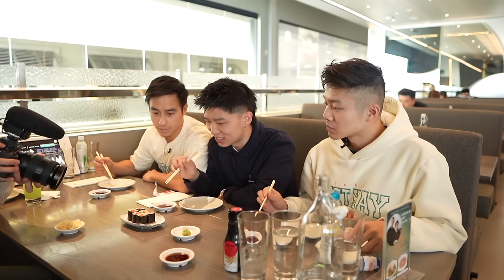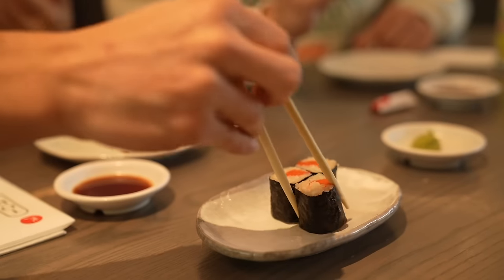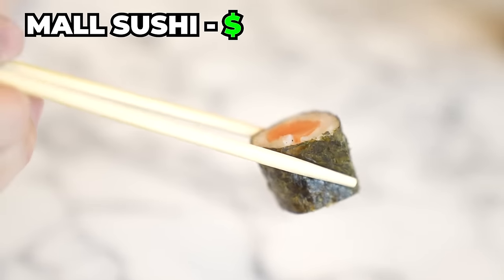All right, guys, this is the maki roll. How does this look compared to the one we got? This fish looks nicer, same with the fish and the rice. But everything else looks very similar, right? Yeah, it looks conceptually the same. So this fish looks way better. Cheers, cheers, ready? Cheers. 3, 2, 1.